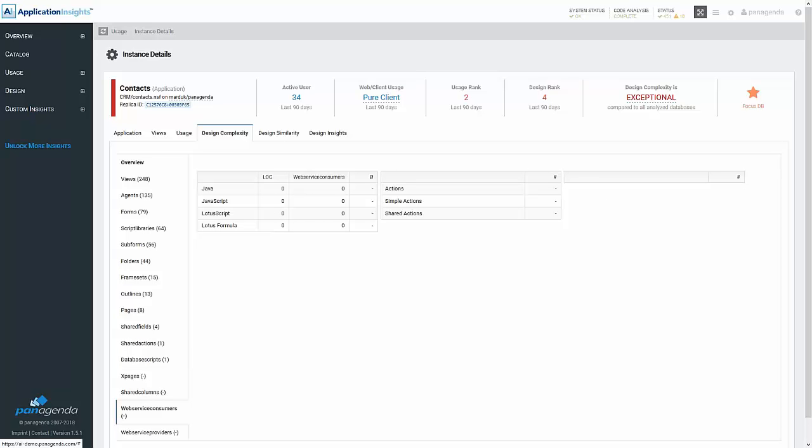By the way, the ApplicationInsights installs on premises on your site, and that's it, the end. None of this data gets sent to Panagenda or IBM or Time Technologies or anything like that, right? This is an on-premises installation. All this data is collected in your own data warehouse that doesn't go anywhere.